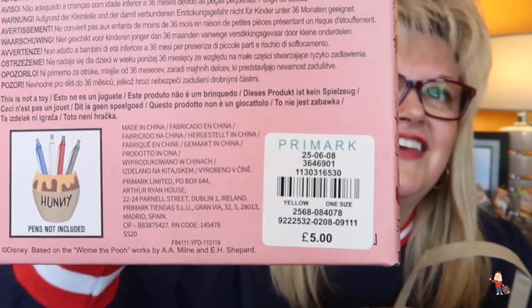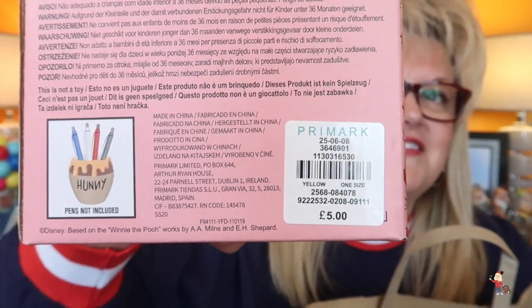There's a lot of stationery. Right, highlighting pens. So Winnie the Pooh highlighting pens, they're £2. This pencil case keeps popping up, doesn't it? More pens. Okay. A Pooh honey pot pen pot. Did I say that right? These are fab. I think I've got a couple of extra ones of these. So there you go, and that is £5, and that's what it looks like.